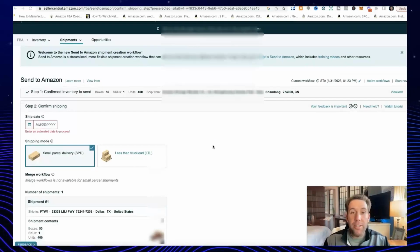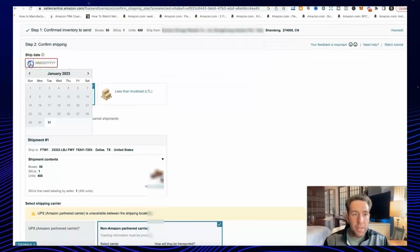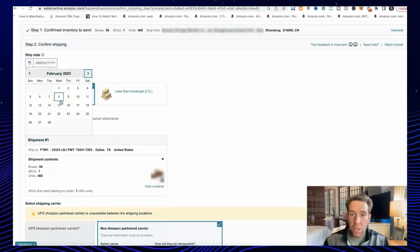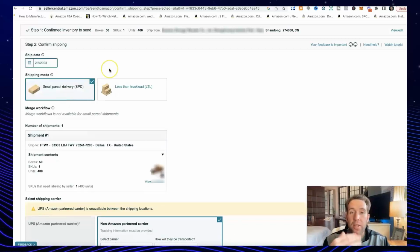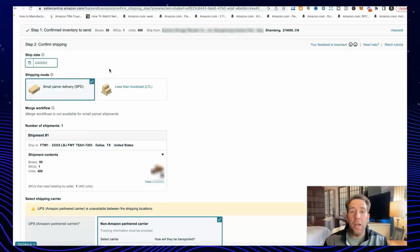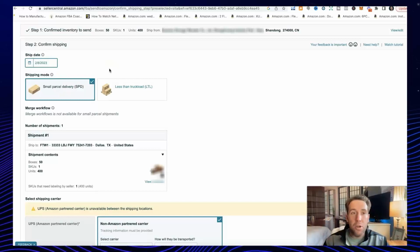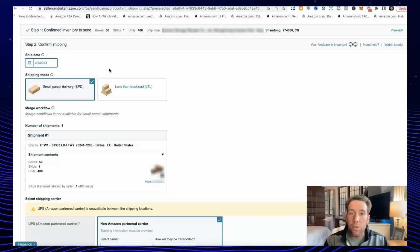All right, so now we're on to step number 2. So step number 2, ship date. Well, just enter an estimated date of when you expect the inspection to be done. So you need to schedule a third-party inspection. Inspection needs to pass. And then this date will be roughly when you expect your freight forwarder to go pick up the products from the factory, get them to their warehouse, and then load it onto a boat for fast sea shipping DDP. So enter an estimated date.